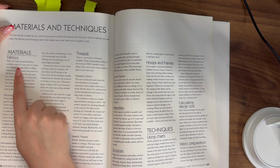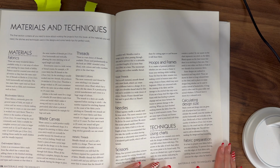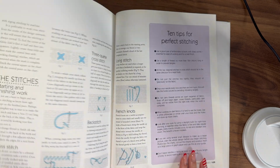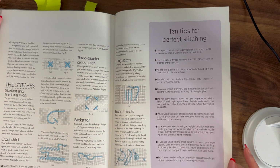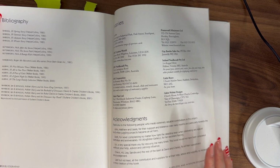Oh look, it gives you all these details about different techniques, hoops, threads, fabrics, waste canvas, metallic threads, lots of different stuff, how to do all your stitching, how to do better stitching, which I'm pretty sure will still be relevant actually. And yeah, that's us. All done.